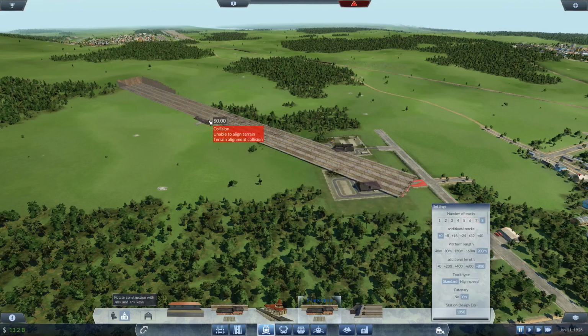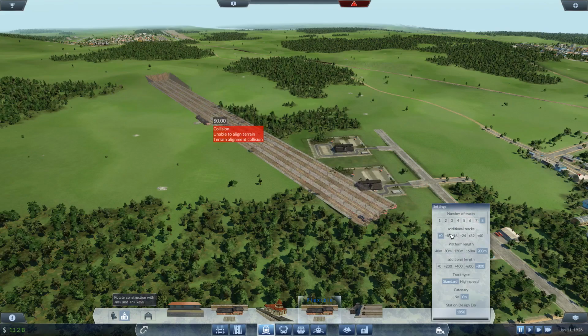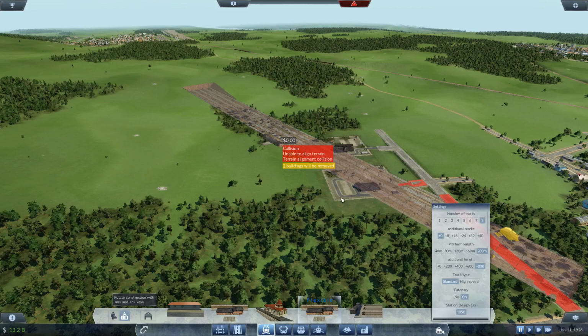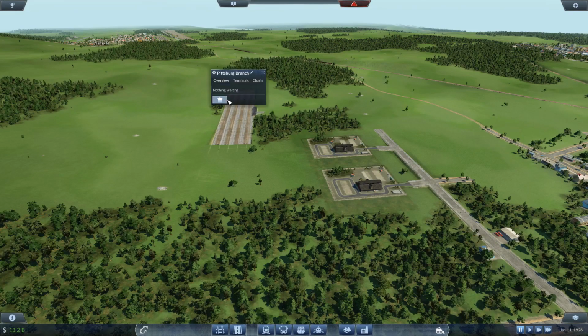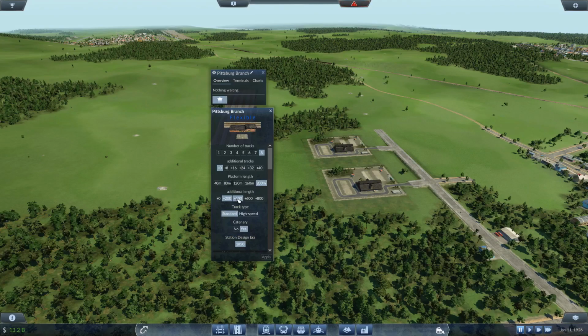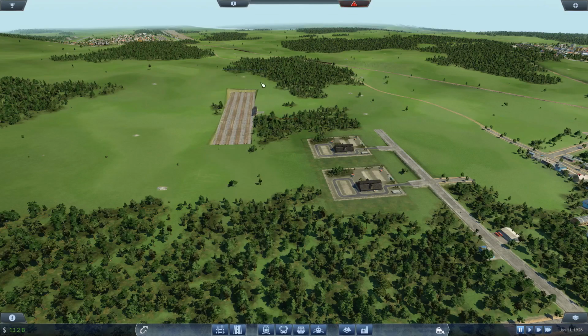Right, let's just make it 400 meters. Just to sort of defeat the lag. Right, there we go. Still lagging, but it's okay. Let's get it orientated in a position where I think it will work. Now, it's saying unable to align terrain even at 400 meters. Which is bad. Very bad. Now, it says it will go there. Right, place that there. 400. Unable to align terrain at 400.